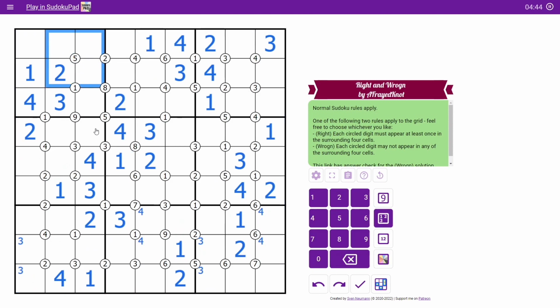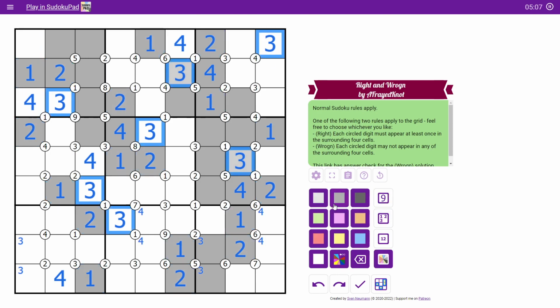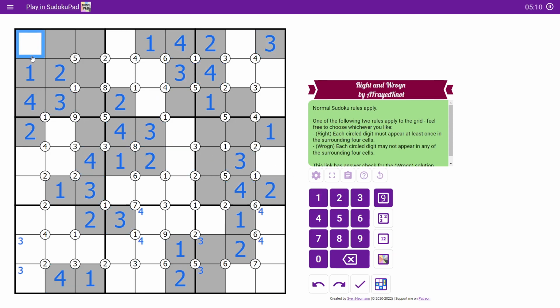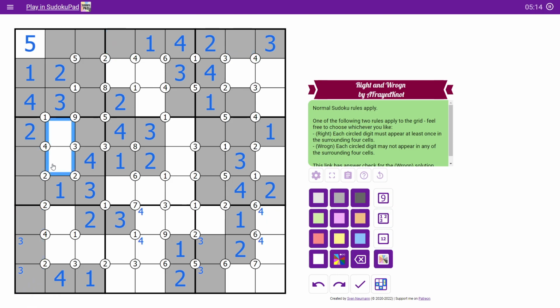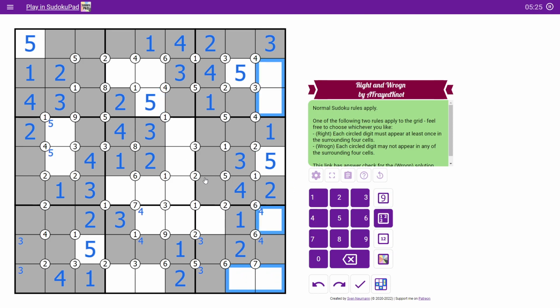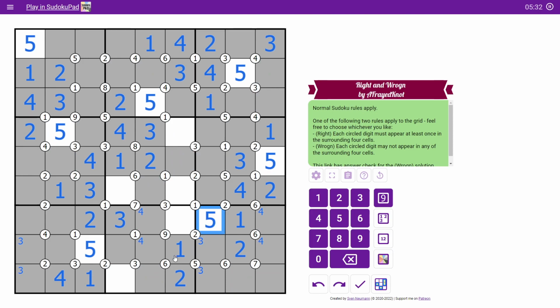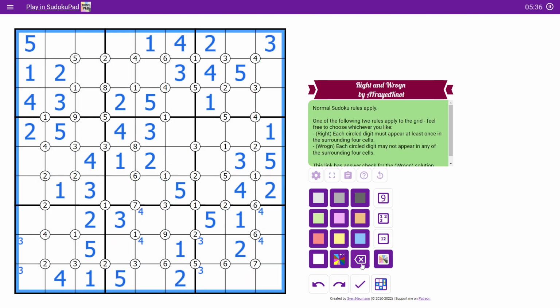Okay, let's look at 5s. I think that's all of them. This must be 5. It's a lot easier to scan when they're just all filled in. So that's a 5. We have 5s looking down, which rule those out of there, which puts a 5 there. Oh, 5 right there, puts a 5 there, and a 5 there. Oh, which puts a 5 over here, and a 5 here, and a 5 here, and a 5 here. Okay, all the 5s.